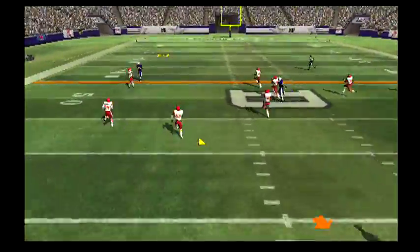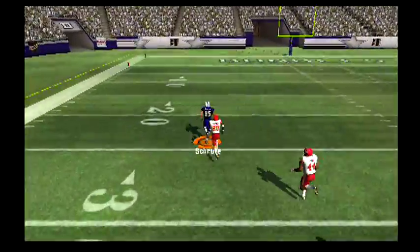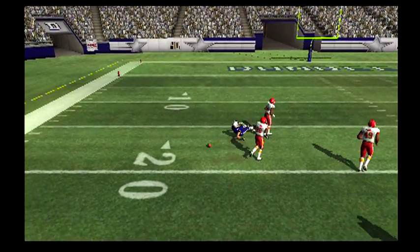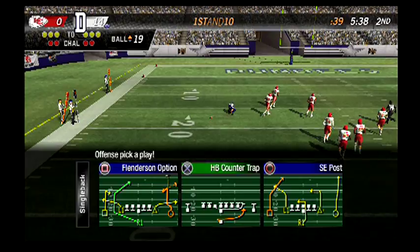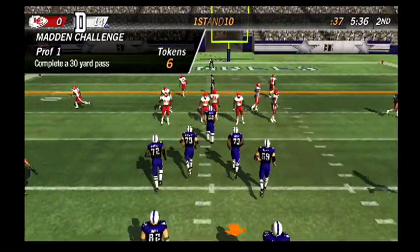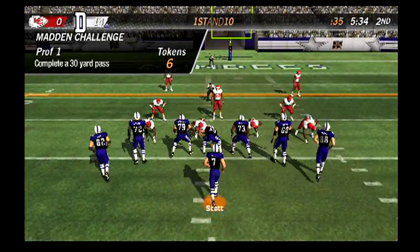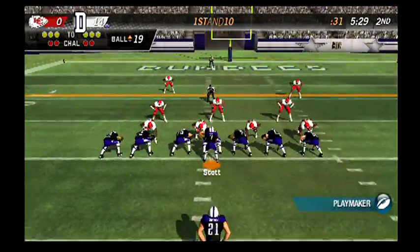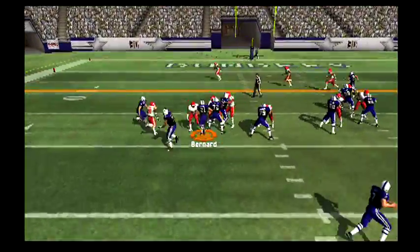Deep throw. He made the catch. They'll spot this one at the 19-yard line. He records his third tackle of the game. Run this play and finish off the drive. Find that end zone. Ball on the 19-yard line. So with the ball in the red zone, they have a very good chance of extending that lead.